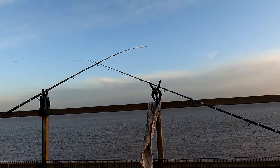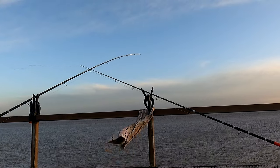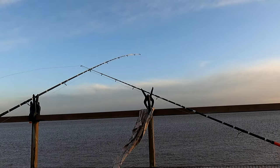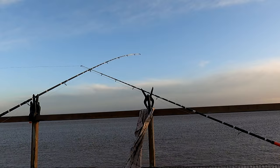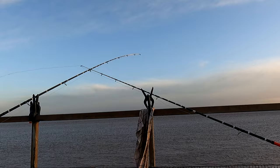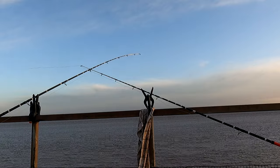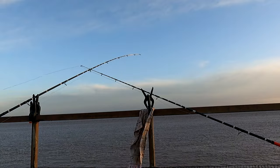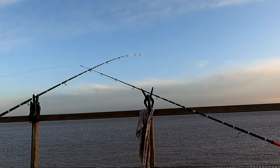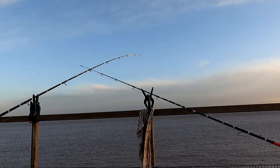It looks like a big storm just passed from Paul and BP, so it looks like they've had a drenching over there. They're on the ferry, aren't they, over there? Looking a bit dark over there. Well, there's Paul Forest over there, can you see it? There'll be a few fishing on there today, that is a fact.